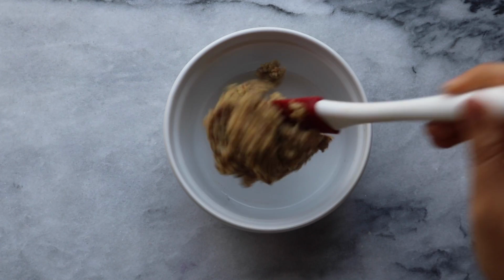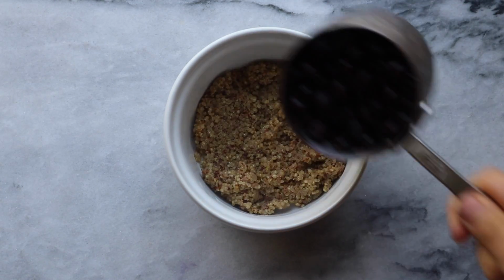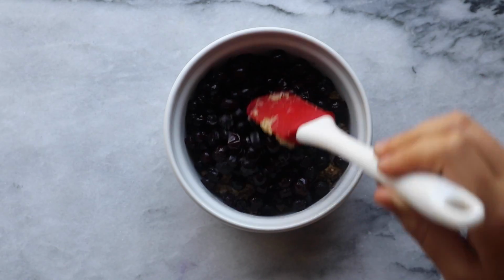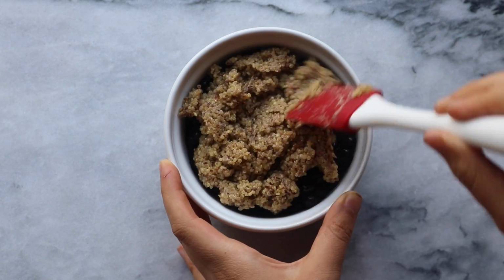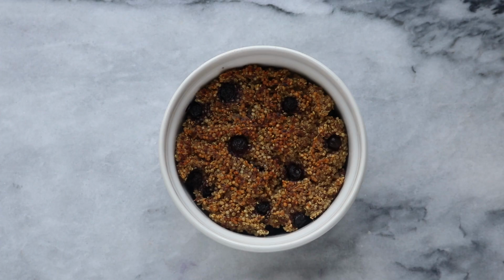But after the quinoa is done cooking, you're going to put half of the cooked coconut quinoa mixture in the bottom of the bowl and then add a layer of frozen berries. I decided to use blueberries here, but you can use whatever you have on hand. Then you're going to top it with the remaining quinoa and perhaps a few extra berries if you're feeling that aesthetic. Then you're just going to broil this for a few minutes till it's nice and crispy on top, and you can top it however you desire.